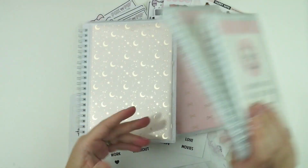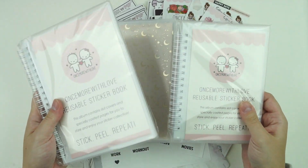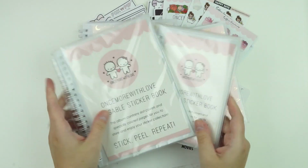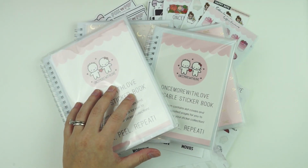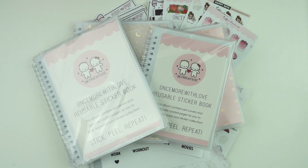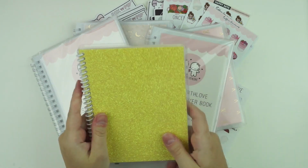So this is how these sticker albums come. They're like reusable sticker books. That's what it says on the front, I guess. It's funny because I have been using books like these for forever. I think it was March 2018, I want to say. I ordered one of these on Amazon.